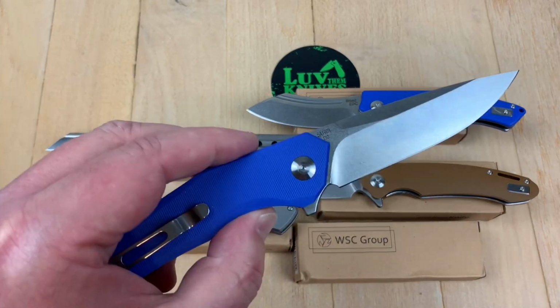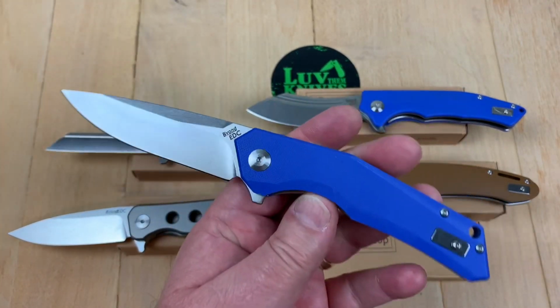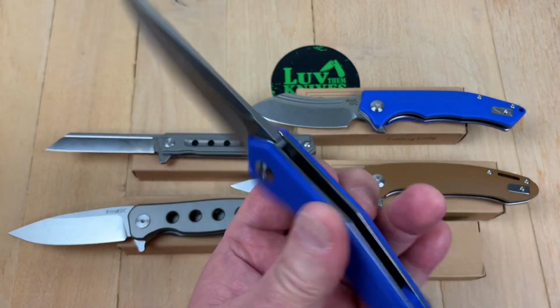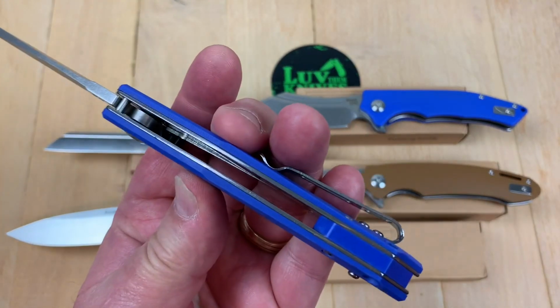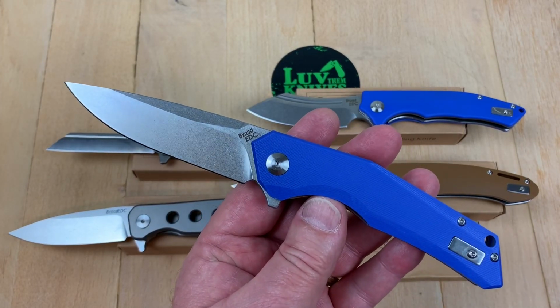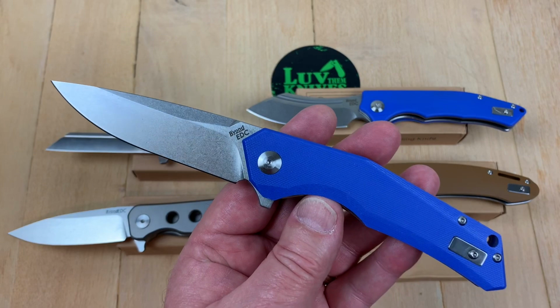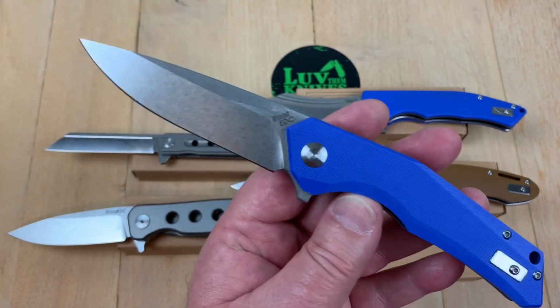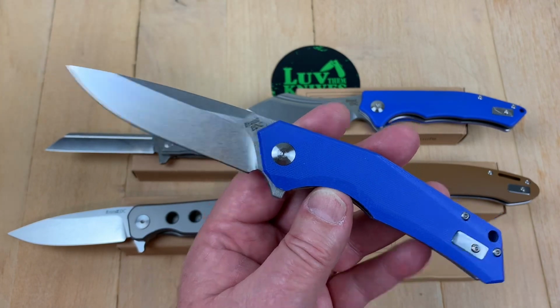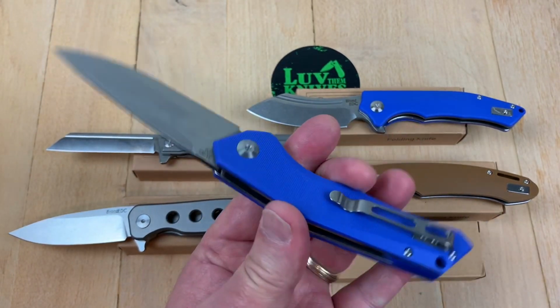And I thought, wow, that's pretty cool. It's blue G10 right off the bat, and it's a D2 blade, and it's $45. So I thought, whoa, I don't think I've ever seen that before. Strange. I mean, I kind of just passed over it, tried to make a mental note, but my brain doesn't work.